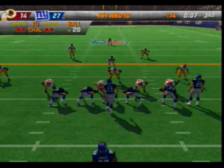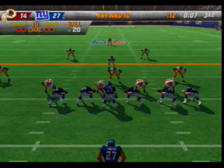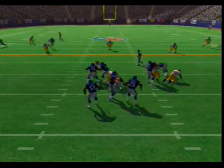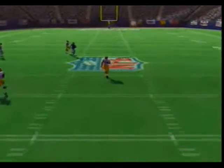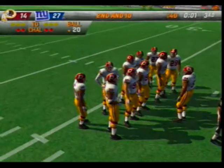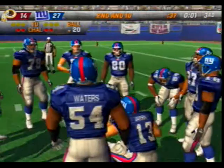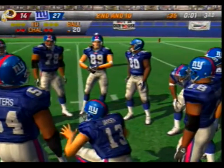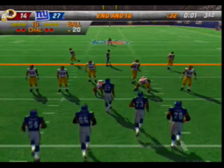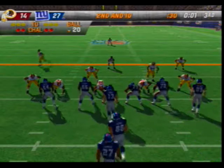First and 10. Only one man back. Pressure coming. Going for the deep man. Incomplete. If you're going to miss, it's better to miss long. Put it up there where your receiver is going to go get it. Now, if you miss, it'll generally end up in incompletion. And that's a heck of a lot better than missing short, giving the defense a shot at the interception. White was the one they were trying to get the ball to.